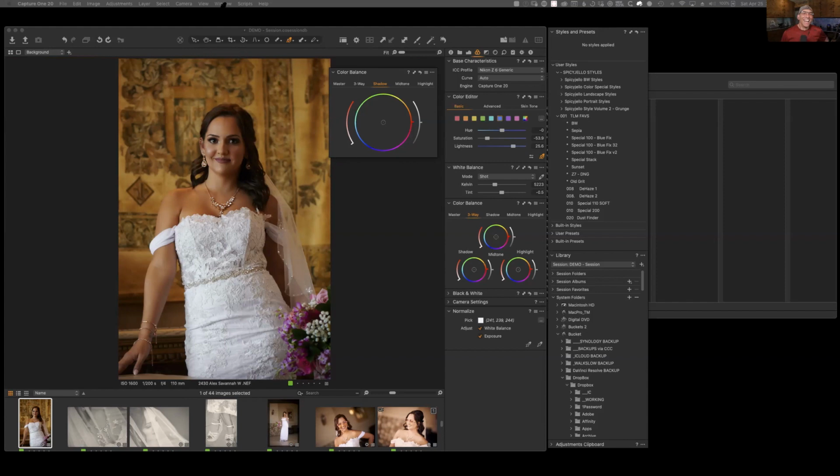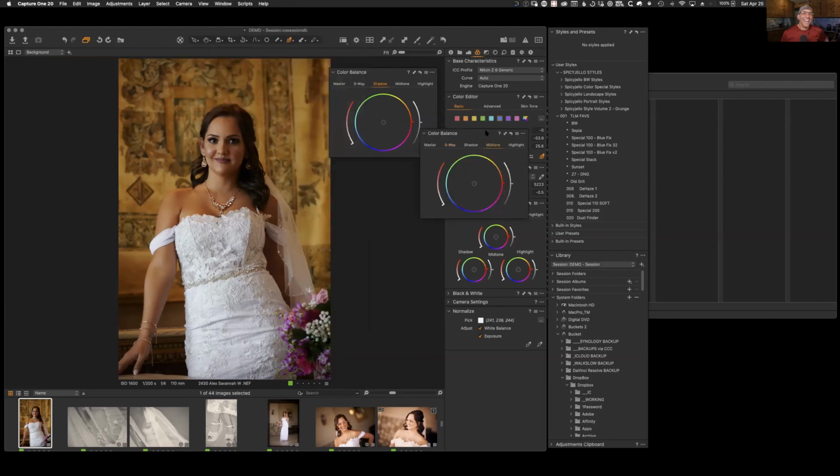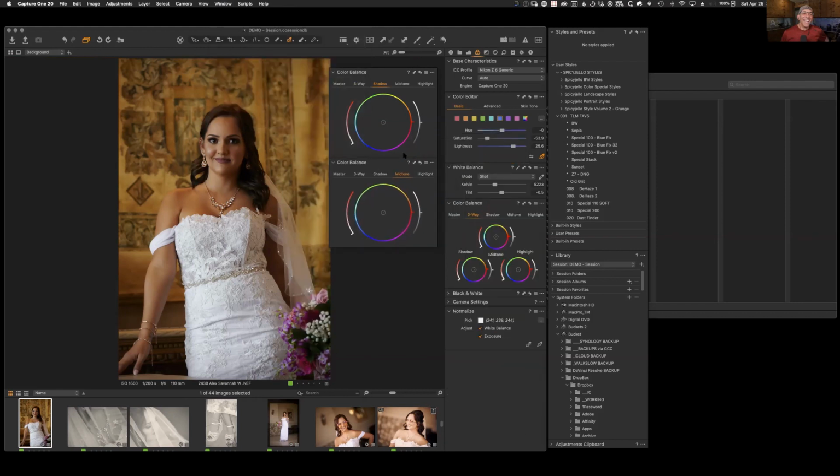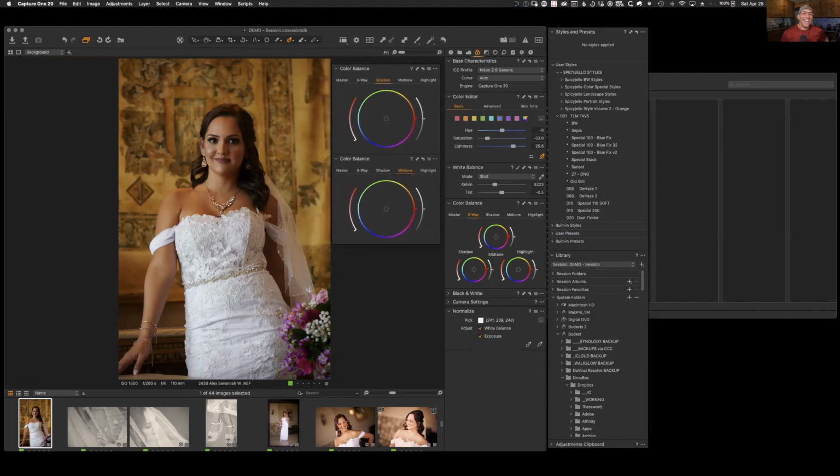Great. But what I could continue on. I could go to Window. I could say create floating, and I'm going to create another color balance. And then this time I'm going to call it midtones. So now look, they'll stack together. So now I have this floating palette, right? And I could go in and do it one more time.